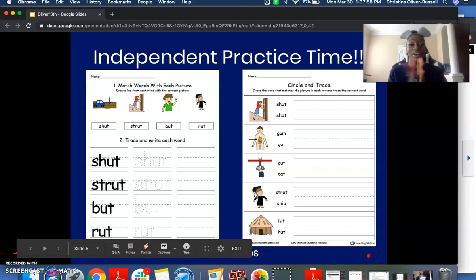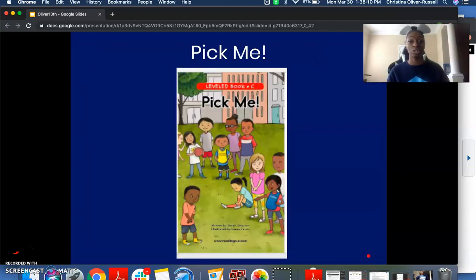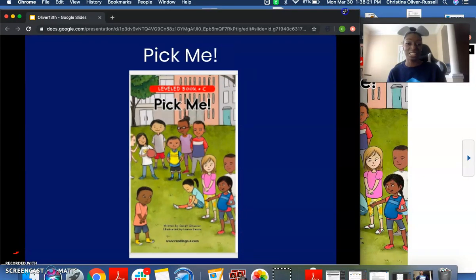Bringing it back in 5, 4, 3, 2, and 1. So now that you completed your worksheet, you're going to go ahead and put your pencil and your worksheet to the side. And now this is the time where you would take out your book, Pick Me. So you can go ahead and take out your book. While you're getting your book out, Miss Oliver's going to get her book ready as well. Let's see if we can get it done in 10 seconds.